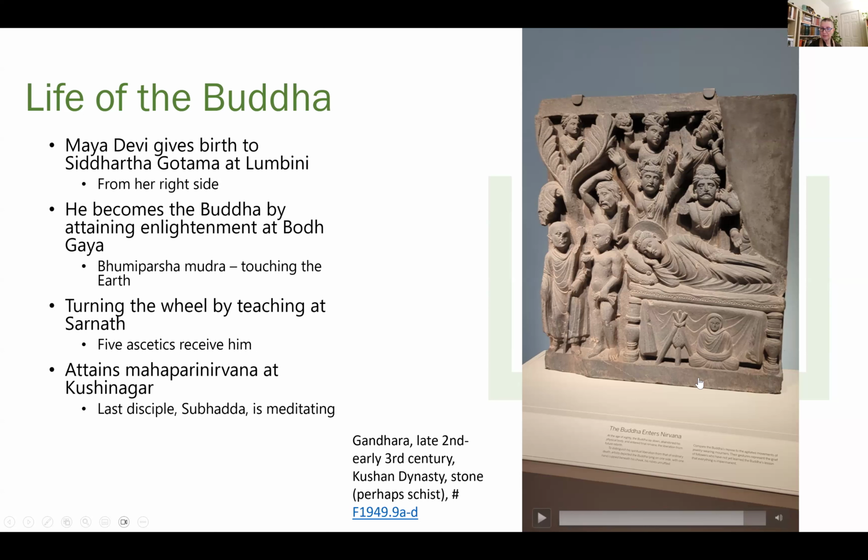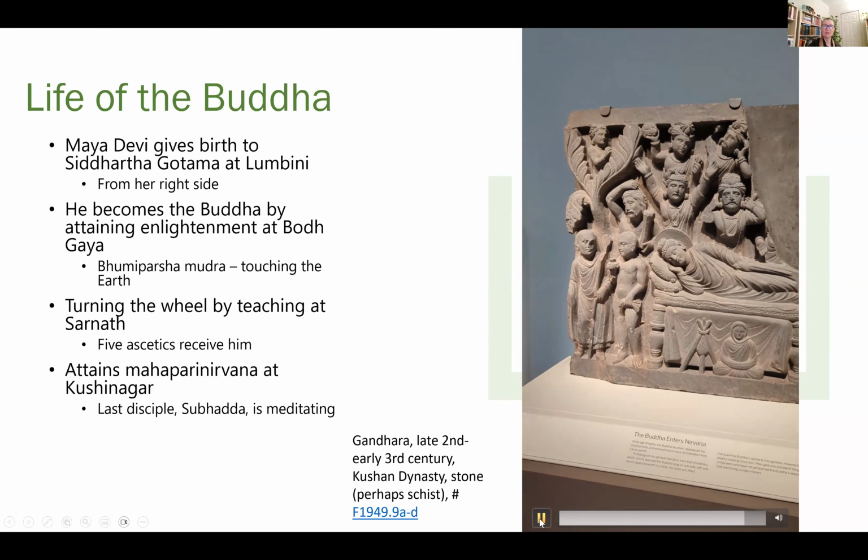And here we have, sitting in front of him, a person just sitting quietly and meditating without too much reaction that's visible on the face. And this is said to be Supada. Supada was the last person that the Buddha ordained. So all of this is told in the long discourse number 16, the Mahaparinibbana Sutta, and you can read more about that there.